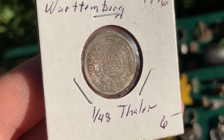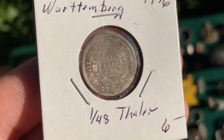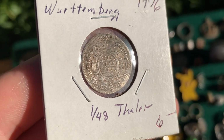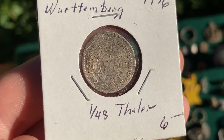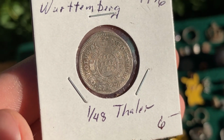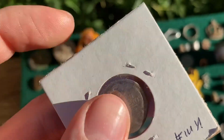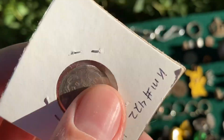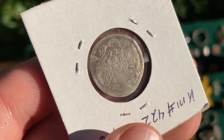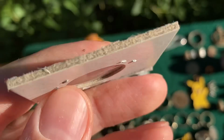This one is from 1776, the year that the United States declared its independence from England. And those weird symbols in the middle, I think, are elk horns. It's like the state seal of Württemberg. Back at that time, I think it was a German state and may still be so today. I'm not entirely sure. Not a great historian on Germany, unfortunately. I think this is 1/48th of a thaler is the denomination. I read a little bit of German, but I'm no expert.